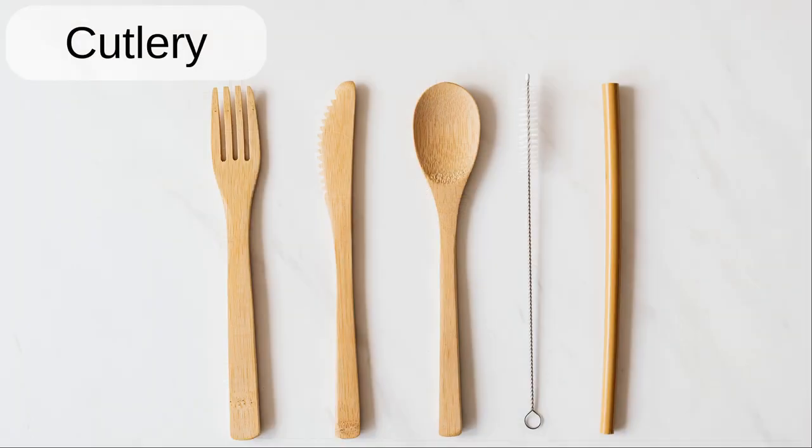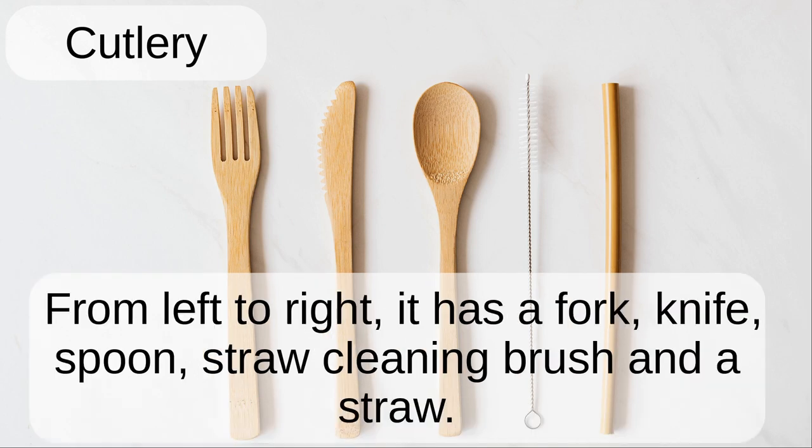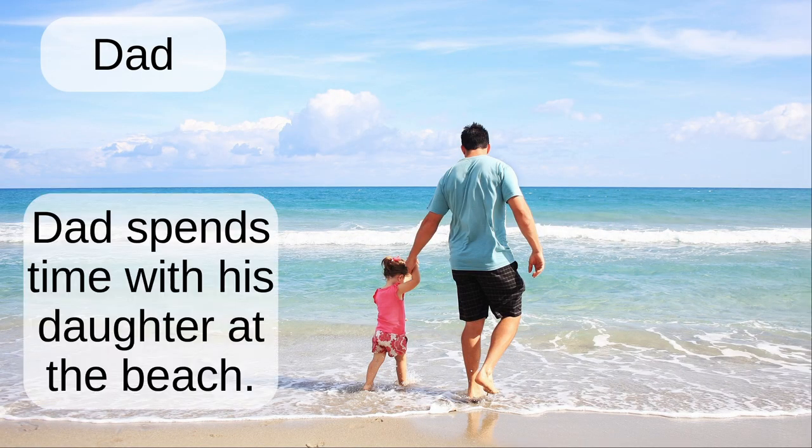Cutlery. This is a wooden cutlery set. From left to right, it has a fork, knife, spoon, straw cleaning brush, and a straw. Dad. Dad spends time with his daughter at the beach.